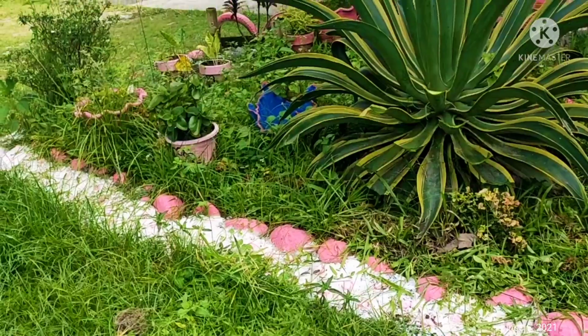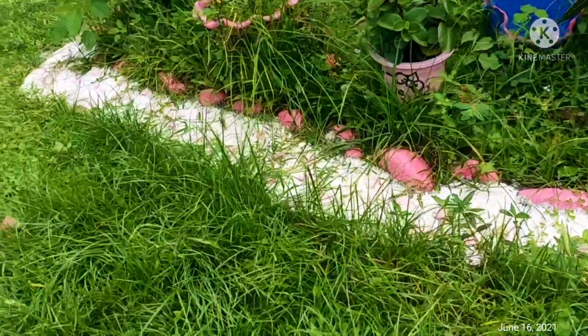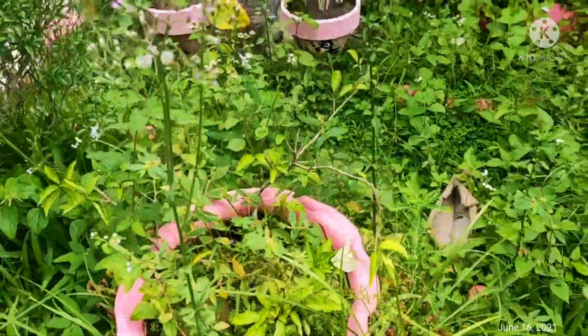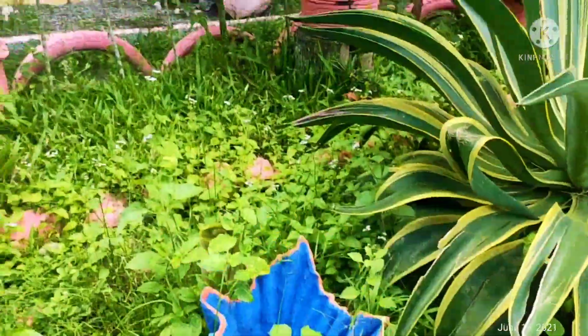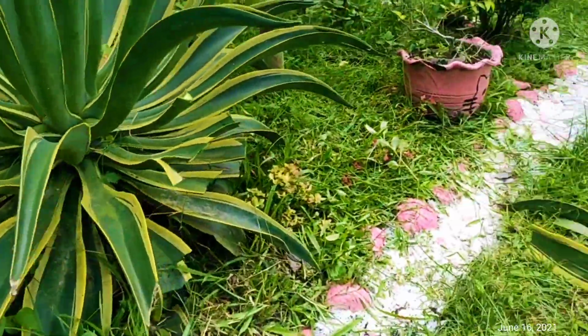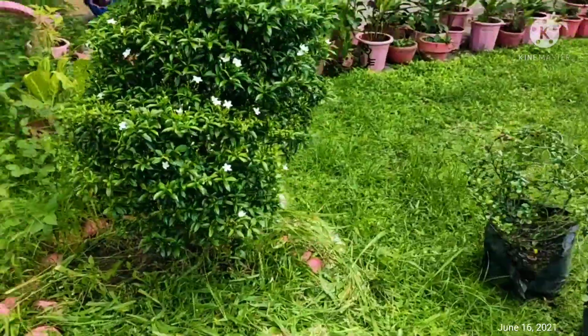Gusto ko lang ipakita sa inyo yung before I can make this garden. So, a lot of grass right here in my garden. This is my garden. I hope I can finish this day.